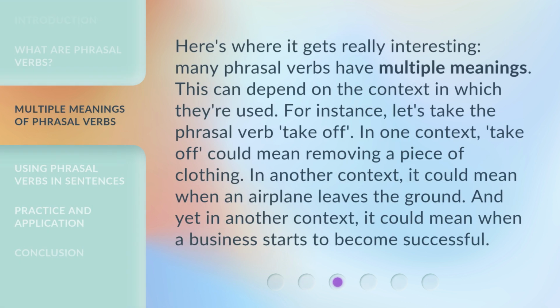Here's where it gets really interesting. Many phrasal verbs have multiple meanings. This can depend on the context in which they're used.